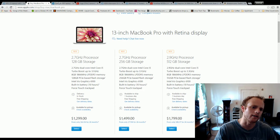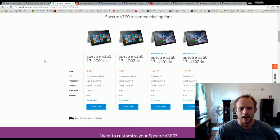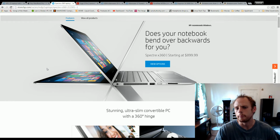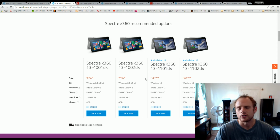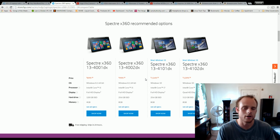Now for convertible laptops. First one I'm going to recommend is the HP Spectre x360. This is going to be a full 1920 by 1080 IPS display, 128 gigabyte SSD, and 4 gigabytes of memory, and it's going to run us $900. It's a very well built laptop. That's one thing I found when I was reading the reviews on this, that it's a well constructed laptop, and it overall looks extremely good. The hinges, I've actually seen this in the store before, are robust. They're very well built, so you're not going to have any problems there.